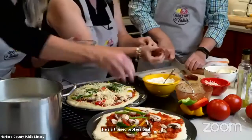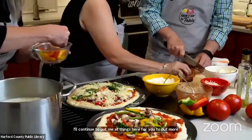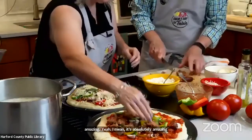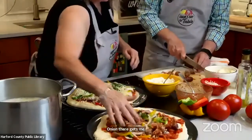Okay. And I'll continue to put meaty things here for you to put more meaty things on. Put some more peppers on. But this really is going to be amazing. I know, I agree. It's going to be absolutely amazing. Oh, a little onion. Don't forget the onion. Little onion there. We'll get some more meaty pizza things.